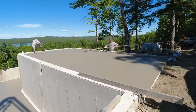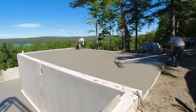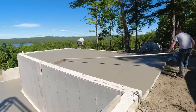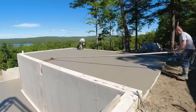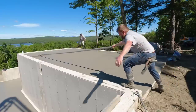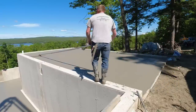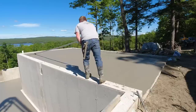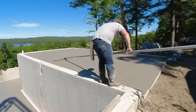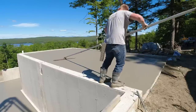So when we do jobs like this, we always show up in advance, whether it's a day ahead of time or a week ahead of time, shoot our grades and try to come up with an average of how thick the concrete is, and then make sure we order plenty of concrete. Even if we send back a yard or two, it's much, much better than running out on a job like this waiting for a balance. It's just going to mess everybody up. We don't want to do that.